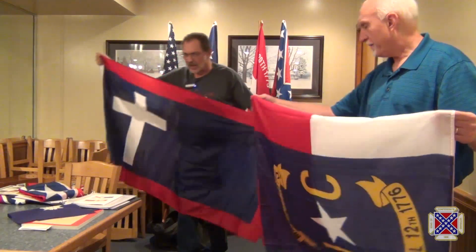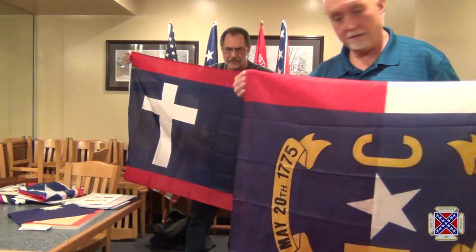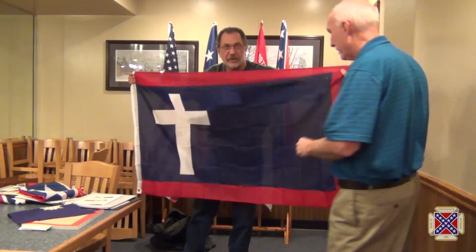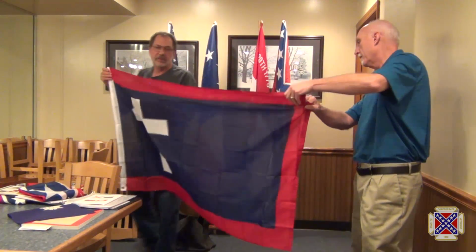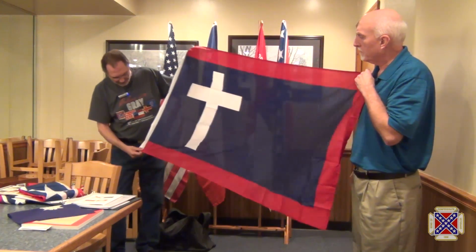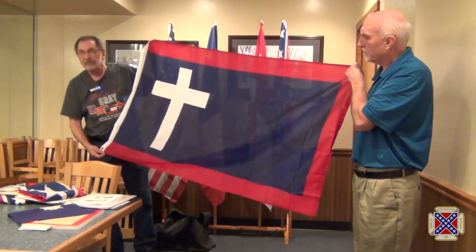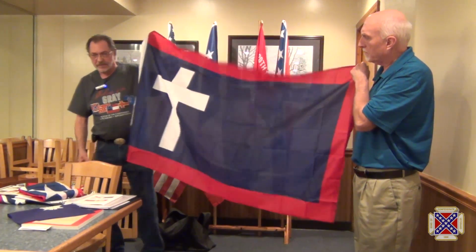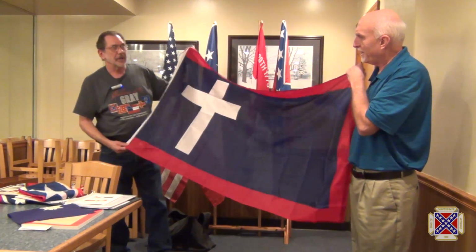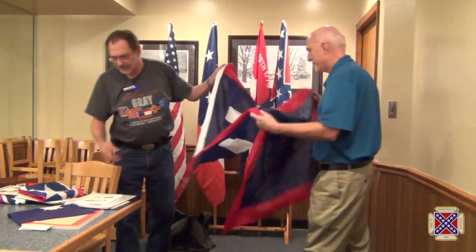This is one I just got the other day, and this is another unit flag. And again, you can see the religious aspect, they got the blue field with the red and all, but this actually is a Missouri battle flag. Missouri and Kentucky seem to have a lot of those symbols there. Yes, they did.